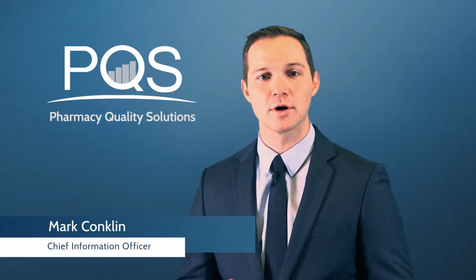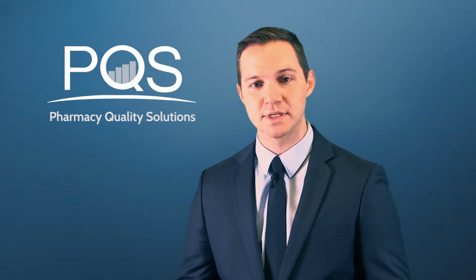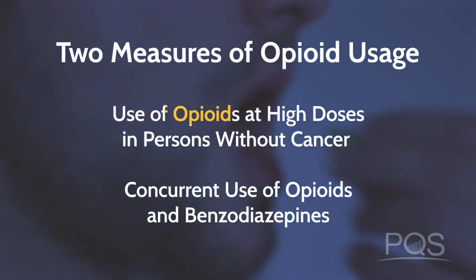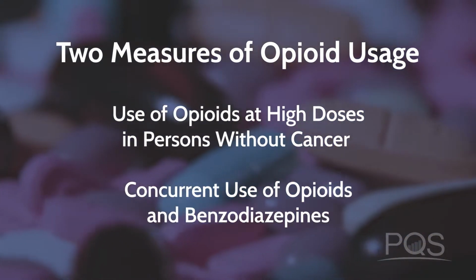Today we're going to explore opioid misuse. Specifically, we'll discuss quality measures that can help you identify particularly risky situations. There are two measures that specifically look at opioid usage: use of opioids at high doses in patients without cancer, and concurrent use of opioids and benzodiazepines.